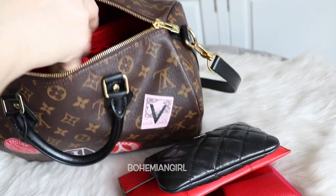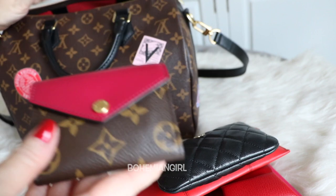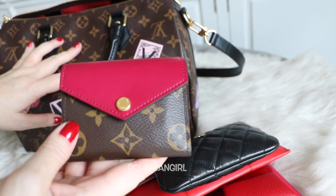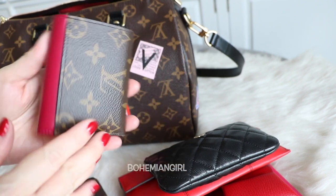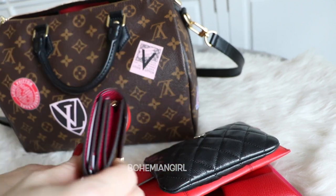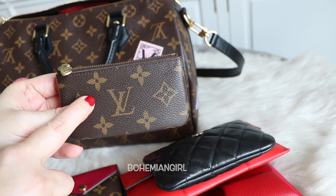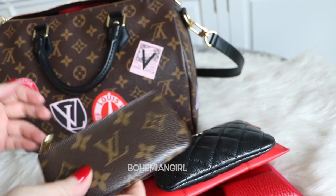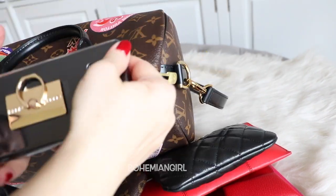And now my Zoe wallet, I'm bringing it with me. I know it's not the perfect travel wallet, but I'm bringing my mini bags with me, so I think I'm going to use this one. And this is very, very cute. And this one is my Louis Vuitton key clay. I use it for my extra cards, the cards that are not so important, so I can leave them if I don't need them.